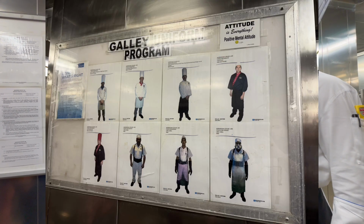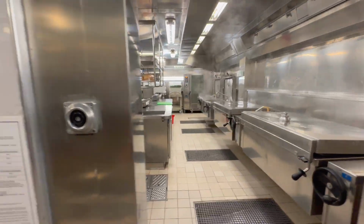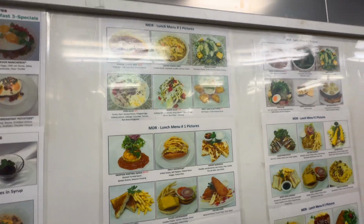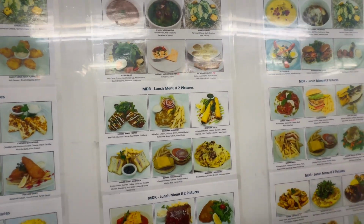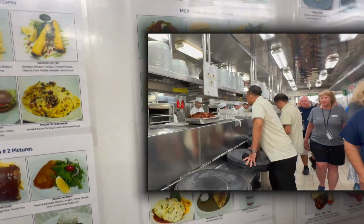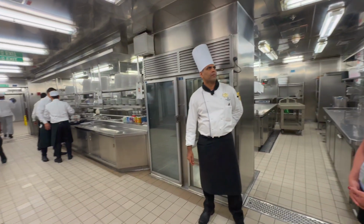The sous chef here was showing what everyone has to wear. It's very regimented down there, and how the food is produced, how it looks. Everything has to be exact. There are no variations whatsoever. They are not allowed to deviate from what a plate of food should look like. And here's the service area where the food is produced and the waiters come and pick it up.